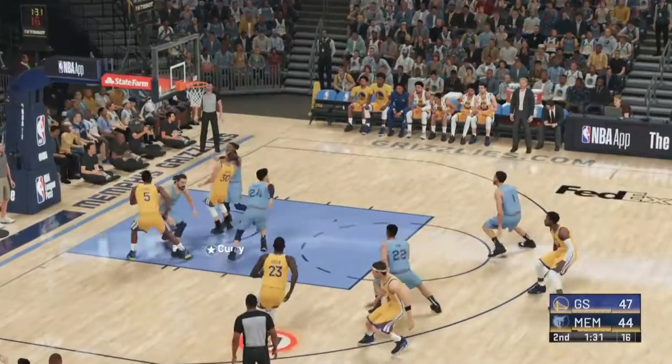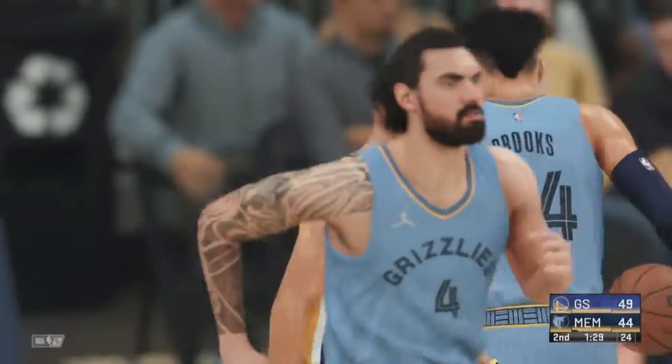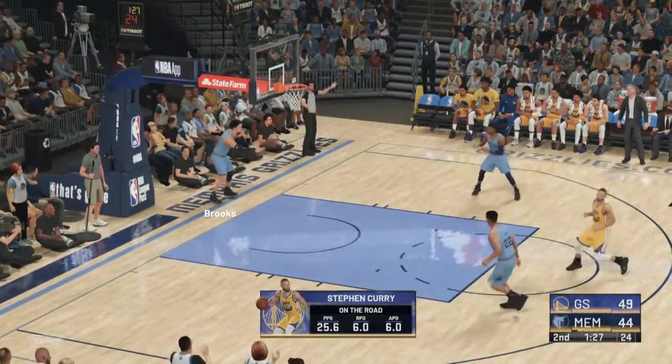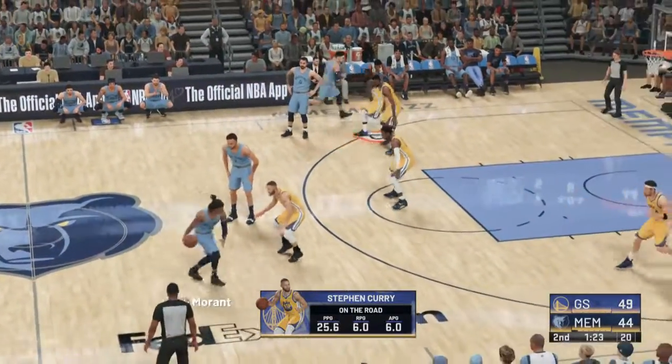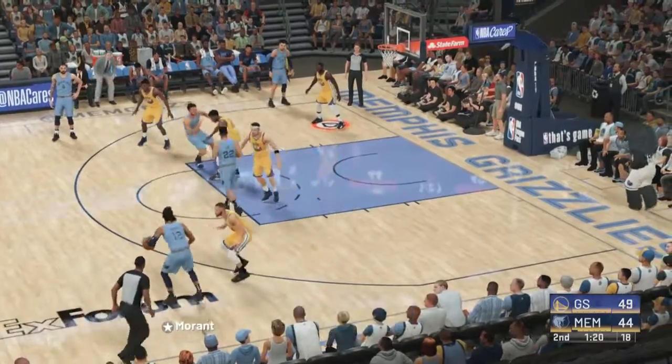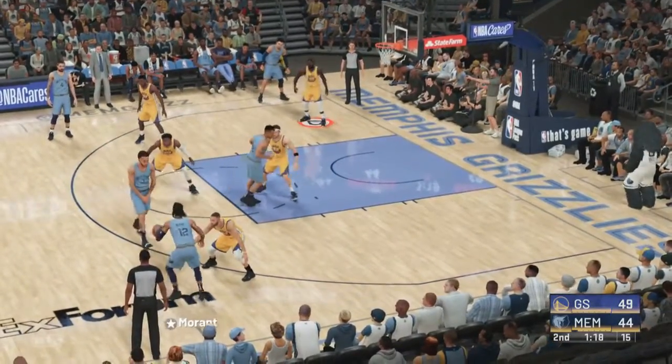Here's Curry into the lane. And that comes off the assist by Green. Curry's got 4 points now in the quarter. Well, the Grizzlies shooting about 41%. They need something good to happen here. Yeah, they've gone way too long without a score.